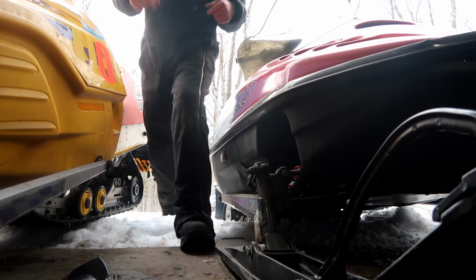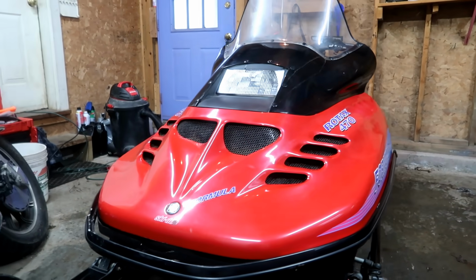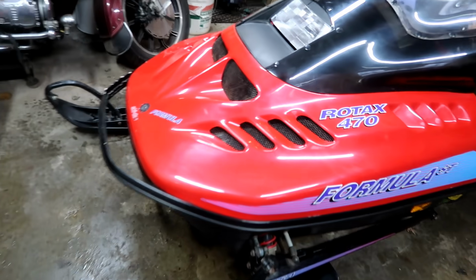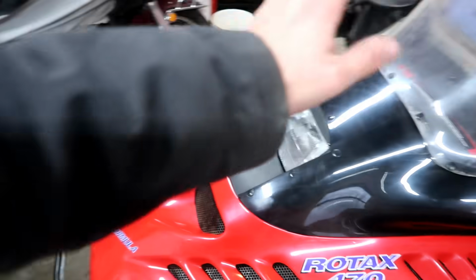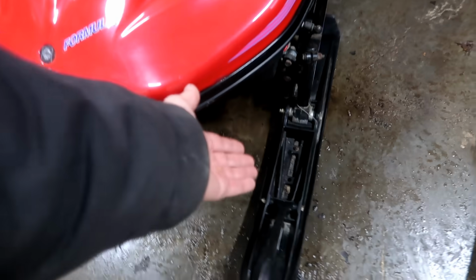Oh yeah. Let's start the resurrection of the 94, was it? Skidoo Formula ST Rotax 470. Quite honestly, the cleanest sled that I own right now. We don't have a rip in the seat, not a scratch or ding, crack, anything in the cowl or the windshield, nothing. The only thing I can really see is this little dent in the bumper, which is nothing. It's got plastic skis on it.